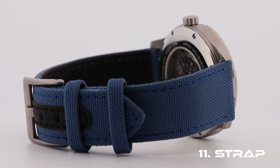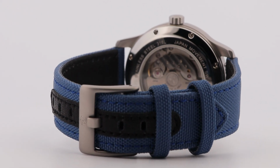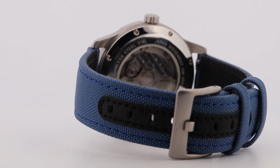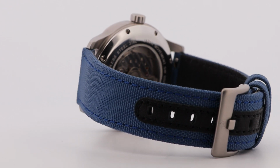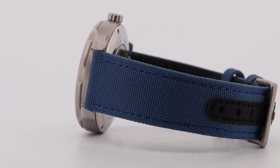And speaking of the strap, the Companion sits on this fabric colour matched leather back strap with quick release spring bars. Like I say, each Companion strap is colour matched, which I think is a brilliant offering personally, so you really do get the full colourway experience all around your wrist as opposed to just on the dial.